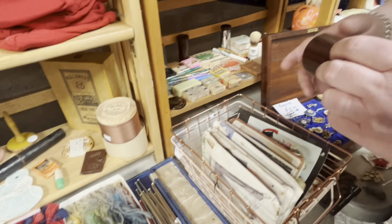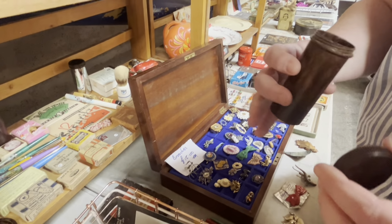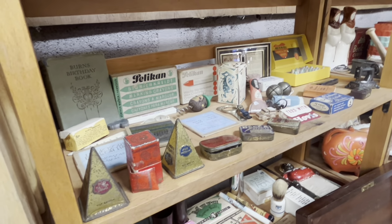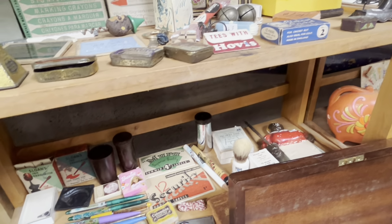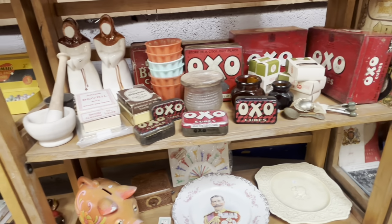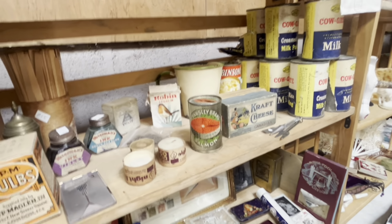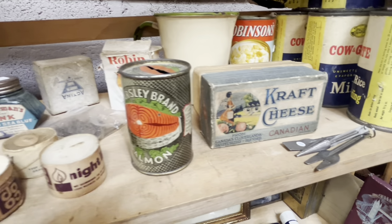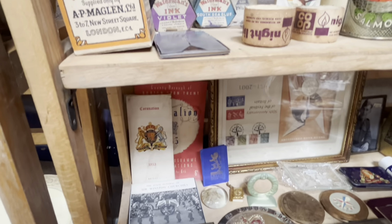Oh, what have you got there? Bakelite dice shaker. I purchased one of those in an auction lot. Yeah. Oh, look at these. We've got some nice kitchen pieces there. Lovely packaging. Kraft cheese. Canadian. Some Robin starch. Different inks. Lots of lovely things on this stall.